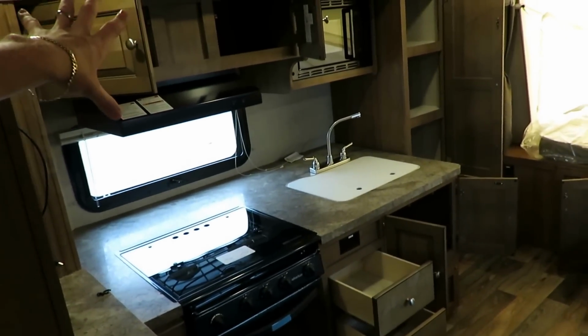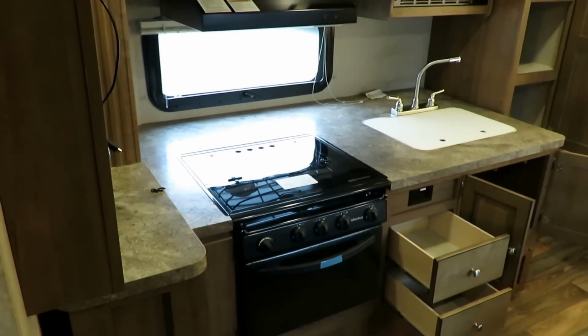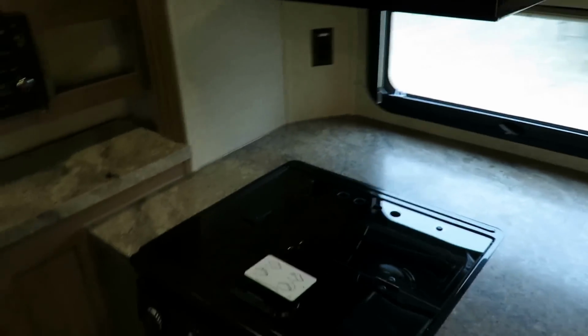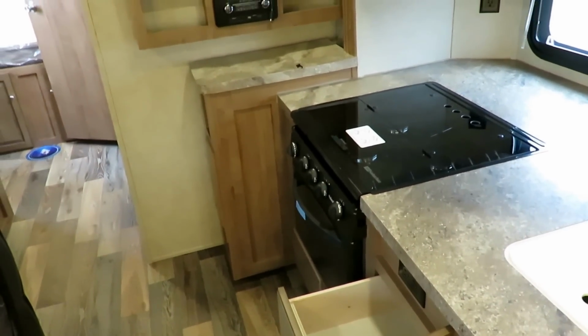So this is that slide out that's now on this side of the trailer instead of this side of the trailer like I mentioned earlier. It is deceptively large. It's deceptively big. Because here's how you tell. Look at your stove. Stoves are all pretty standardized in the RV business nowadays. They're either Suburban or Atwood, and they're pretty much the same size.